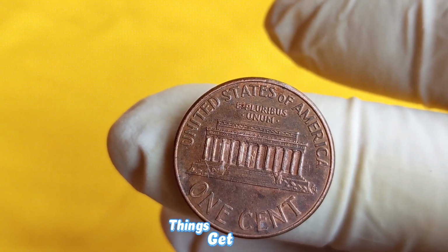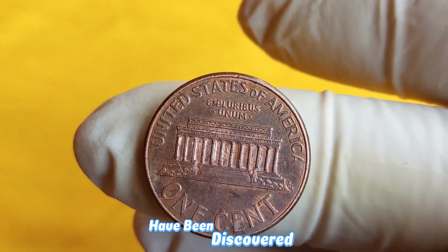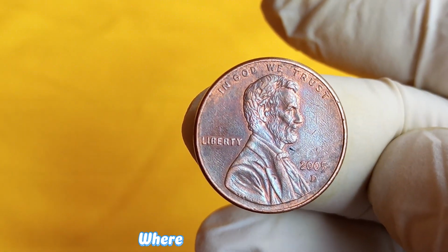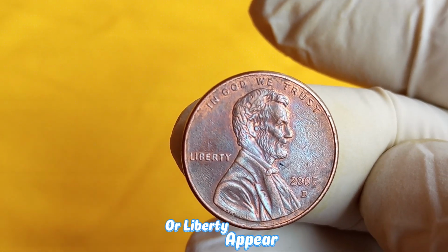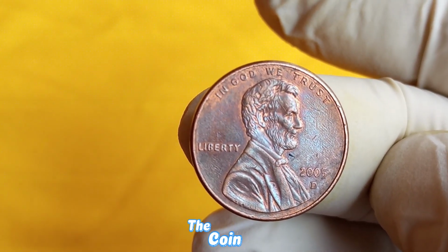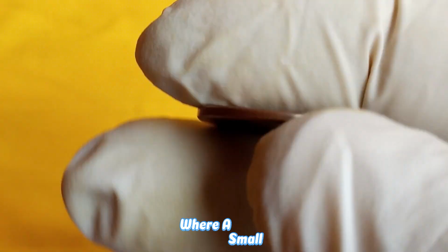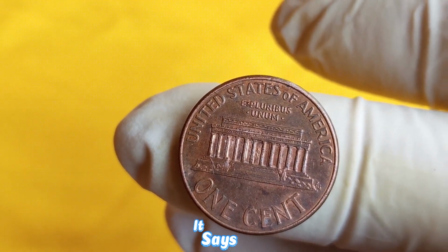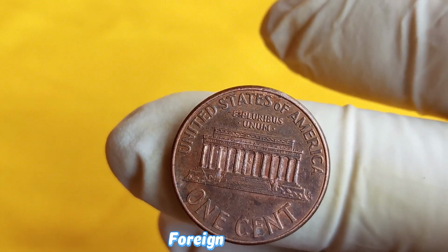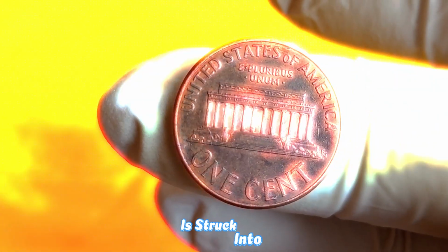And that's where things get really interesting. Some rare 2005 D Lincoln cents have been discovered with features like double die obverse, where Lincoln's features or the inscriptions like "In God We Trust" or "Liberty" appear doubled; off center strikes, where the coin is struck improperly and the design appears shifted; BE errors, where a small die break appears between the B and E in Liberty making it look like it says BE; struck through errors, where a foreign object like a piece of thread or metal shaving is struck into the coin's surface.